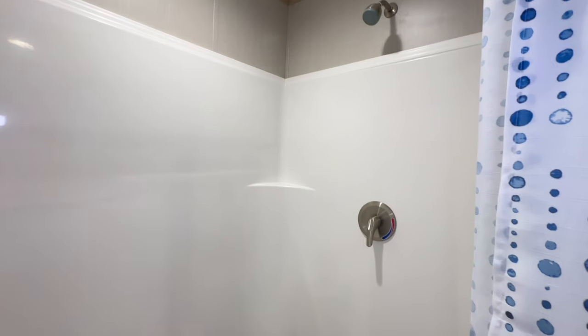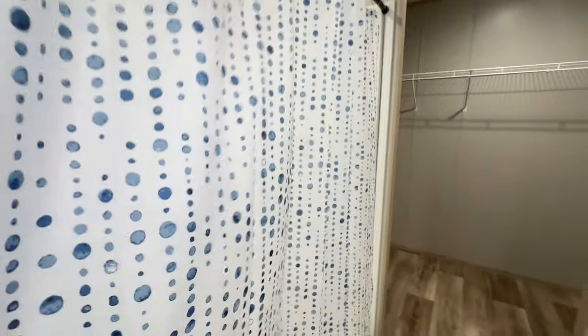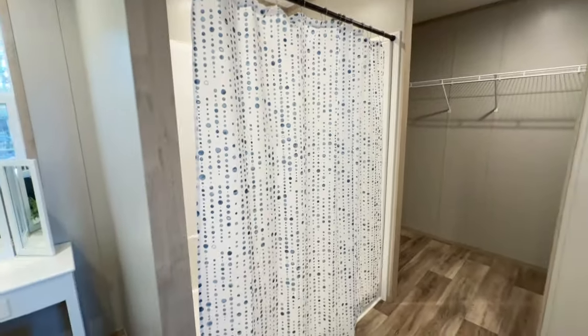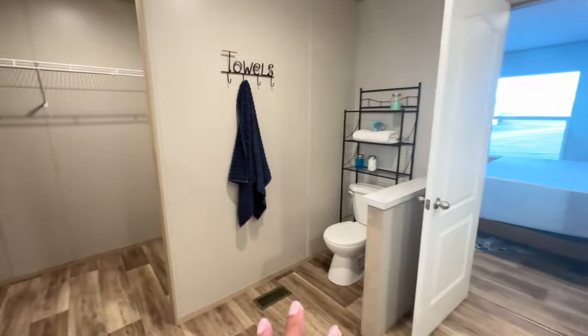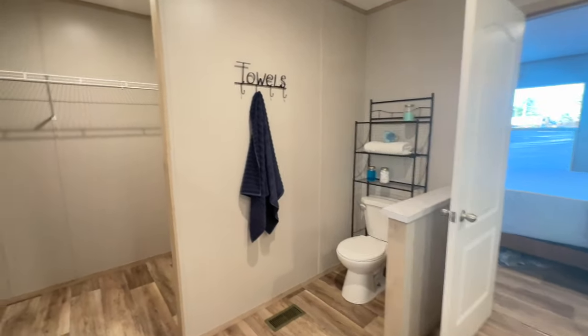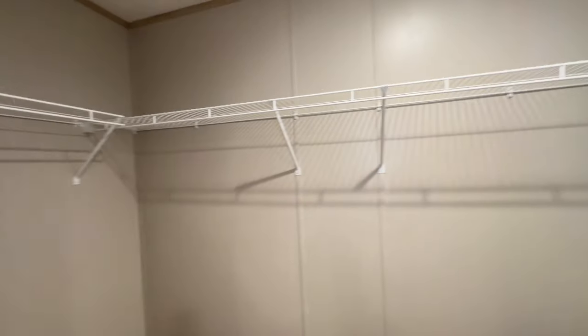Love this huge shower. You've got space for toiletries here or your feet, like when you're scrubbing your feet, and then you've got space for toiletries up there. Definitely would put a rain shower head. And then this one doesn't have the glass, so you can put a cute little shower curtain there. Your toilet is over here. And then you have your primary closet in here.